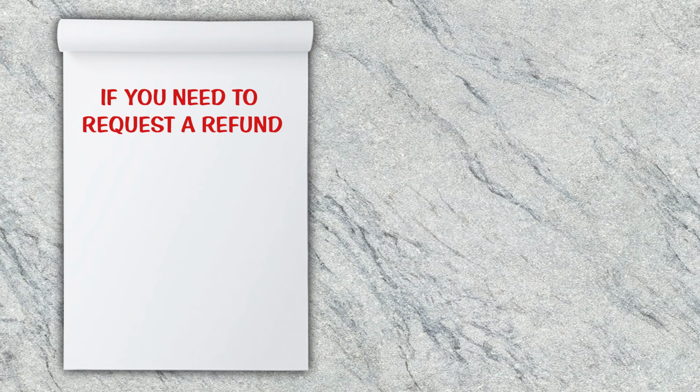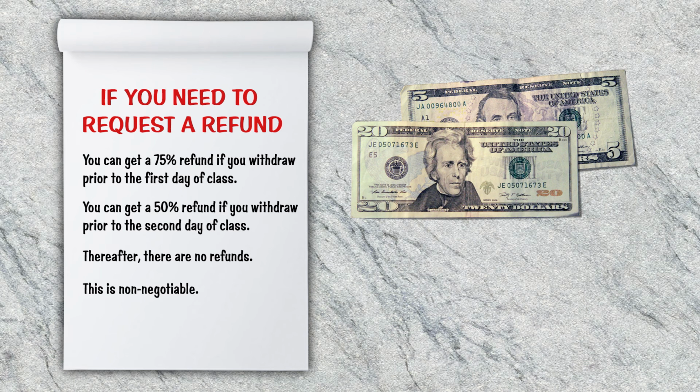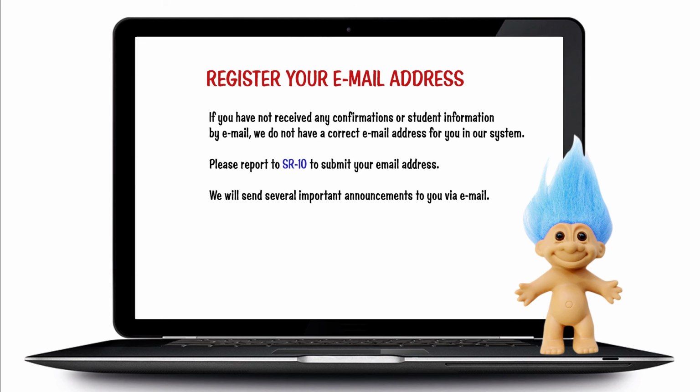If you need to request a refund, and we know you won't, but if you do, you can get a 75% refund if you withdraw prior to the first day of class, a 50% refund if you withdraw prior to the second day of class. Thereafter, there are no refunds. This is a non-negotiable.